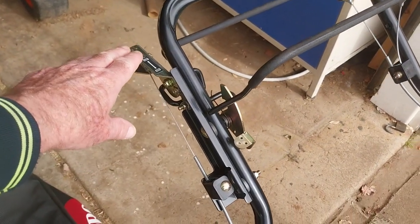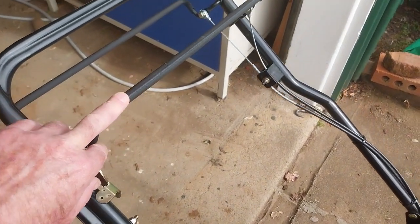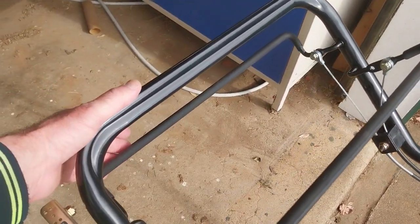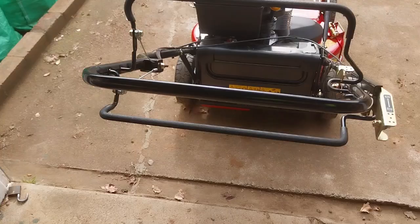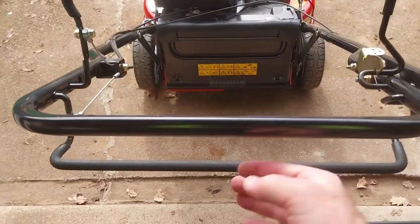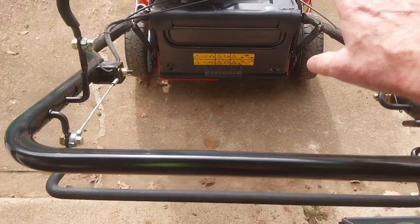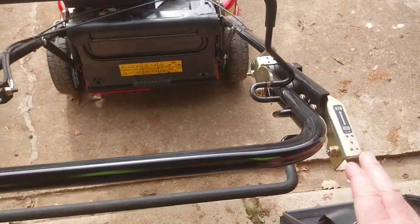That's the park brake. I think that's the engage blades, and that's the engage the drive. So we'll just go in from the back here. So yeah, engage the drive. That's the brake. That's also part of the brake as well.